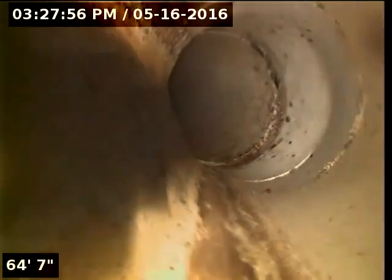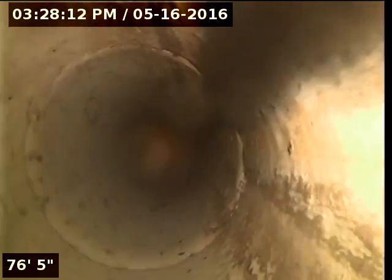You ever got it stuck in there where you couldn't get it back out? Two times in my life. What do you do? You gotta excavate where it's stuck, or you cut the camera and you pretty much ruin your camera.